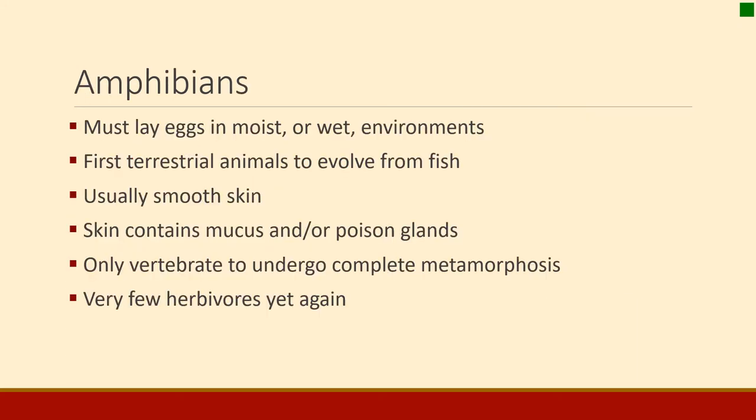Next group of animals we'll talk about is the amphibians, which would be one half of the herps I spoke about earlier. Some things that make them interesting is that they must lay eggs in moist or wet environments. They don't have a thick, leathery coating over their eggs like the next group does. They were the first terrestrial animals to evolve from fish.